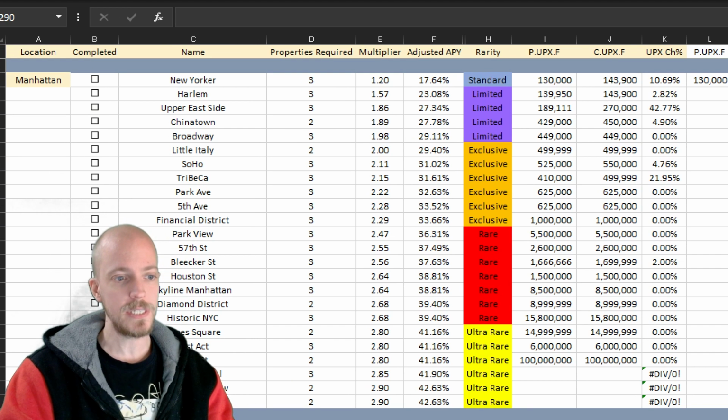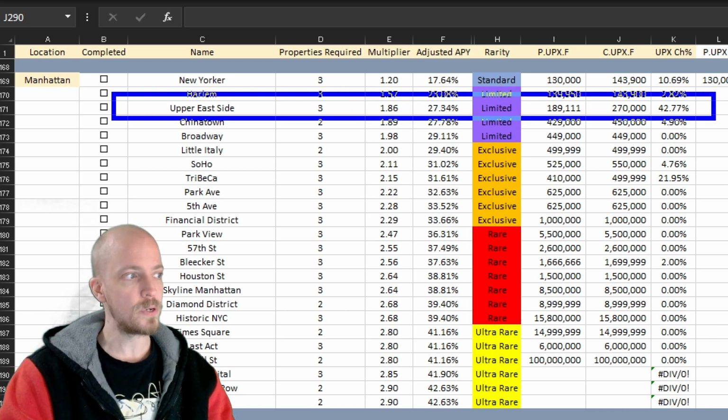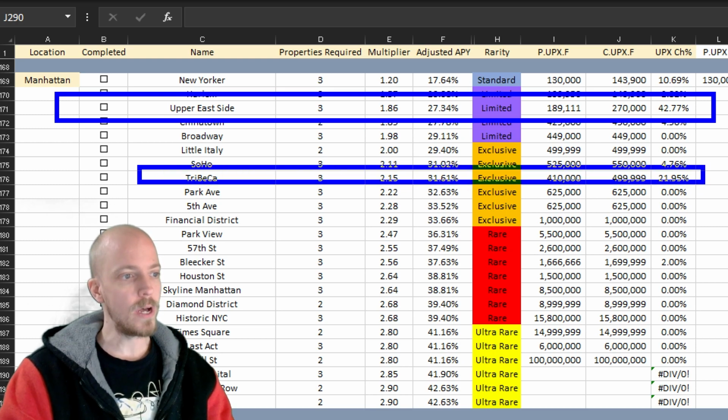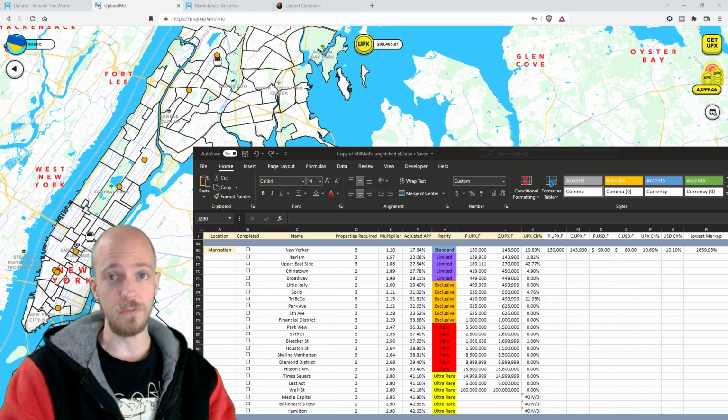And looking at the collection side of things, collections, all of them are either flat or up. None of them are down this week. Some of them as high as 42% in the limited Upper East Side. We also have the exclusive Tribeca up 21%. Really, really big moves going on in Manhattan from the collections perspective.